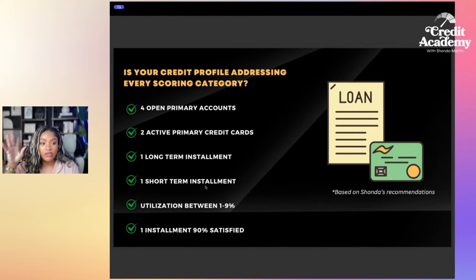So the number one thing that everyone needs, regardless of what credit score you have, every credit profile, every person that is serious about building credit, is at least four accounts. That's just the minimum. That's the bottom line. Why? Simply because with anything less than four accounts, your credit profile is considered thin. It does not matter how good your credit score is. It does not matter how great you're doing with the accounts that you have. If you have less than four accounts, you will never be qualified for any top offer simply because you have a thin credit profile.